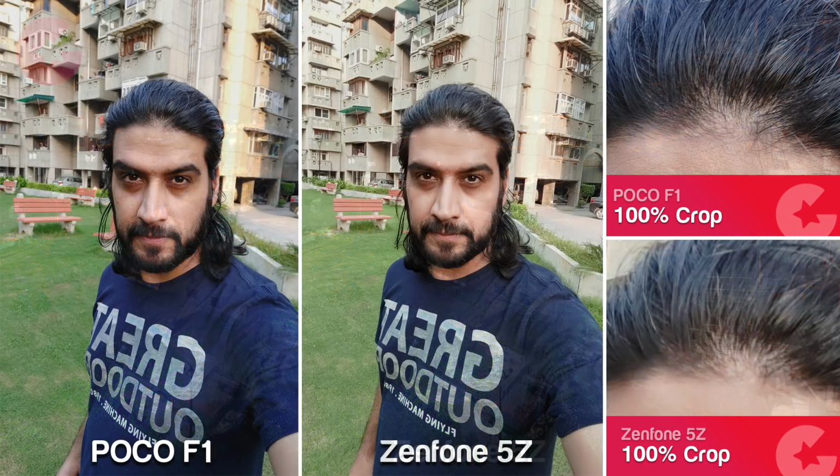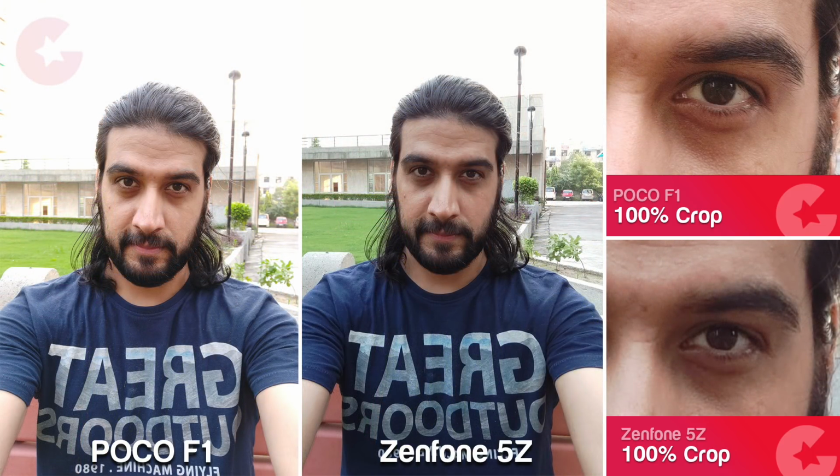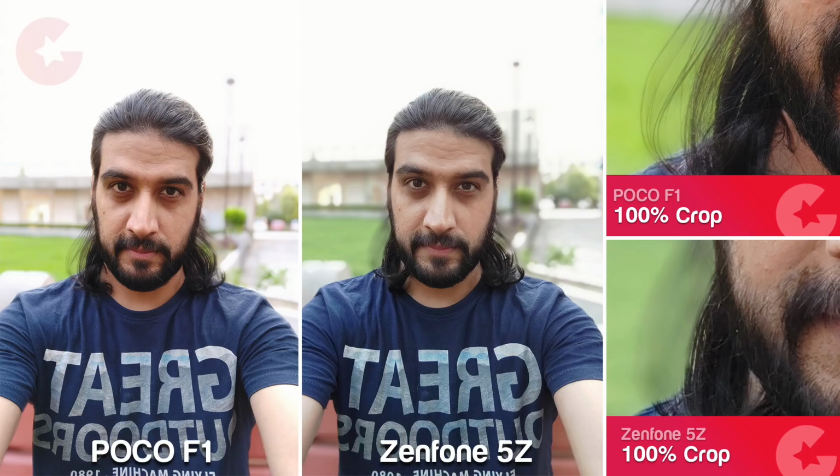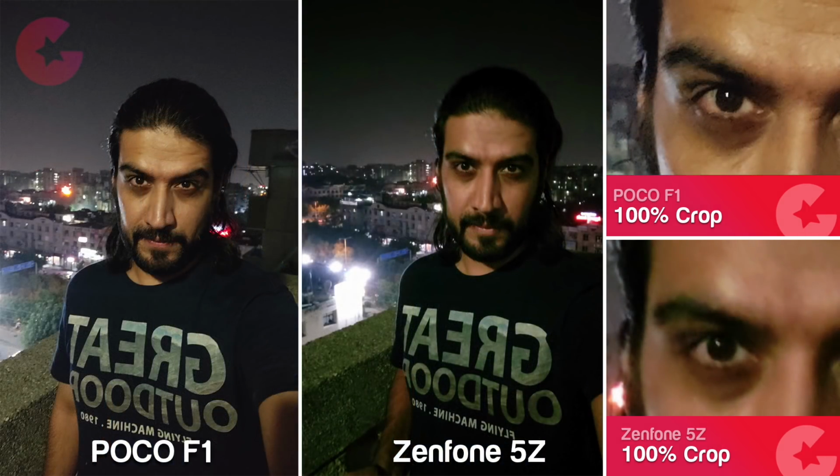But when we tested the front camera of the Zenfone 5Z with the Poco F1, the results were as we expected from both the phones. Though the front camera performance of the Zenfone 5Z is improved with the update, the 8MP camera doesn't perform that well as compared to the 20MP front shooter of the Poco F1. You can clearly see the details are captured very well by Poco here, and even the portrait mode looks good with better edge detection. And in the night time or low light, the front camera of the Poco F1 performs better than the Zenfone 5Z.